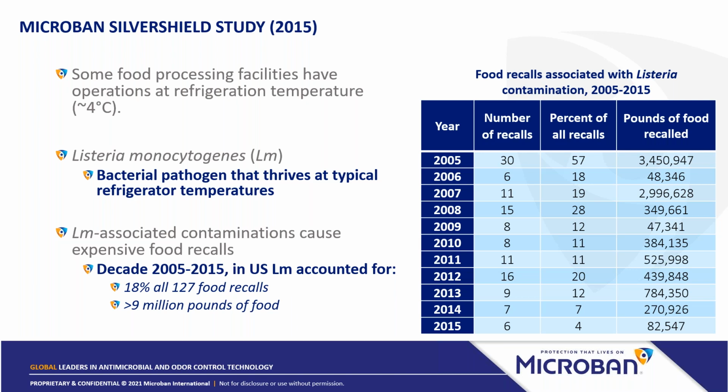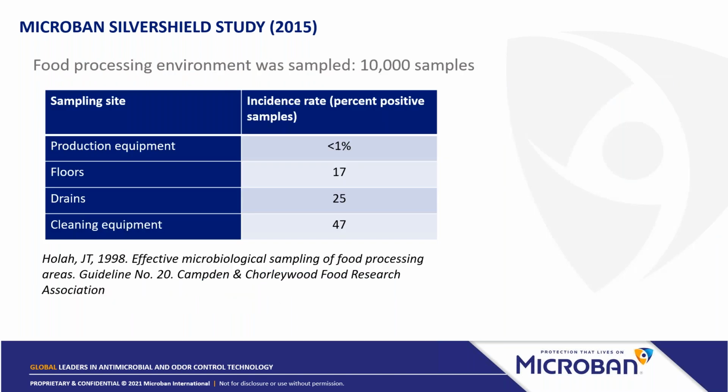In the United States, during the decade 2005 to 2015, Listeria was associated with 18% of all food recalls, representing more than 9 million pounds of food. That's a very expensive problem.